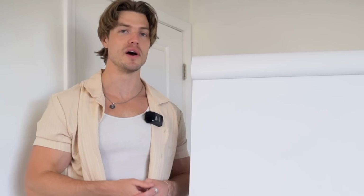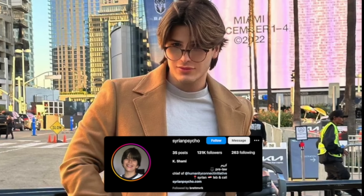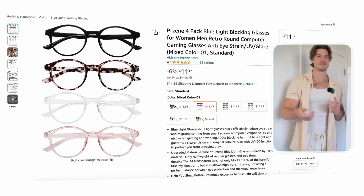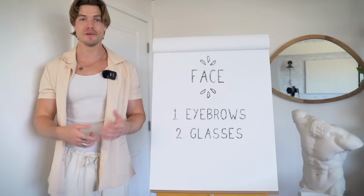This is my other buddy, Kay Shiemi, who looks really good with his glasses. And I think I found those same glasses, but in the fake version here on Amazon for like 10 bucks. So look around a little bit. Maybe it's for you. Maybe it'll help you look a little better.